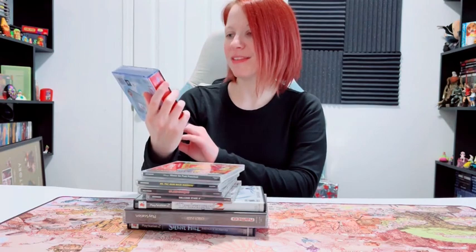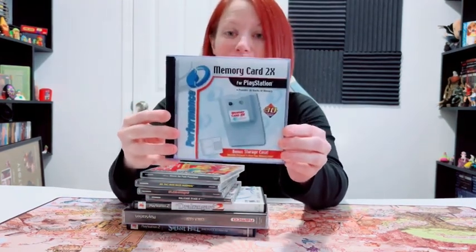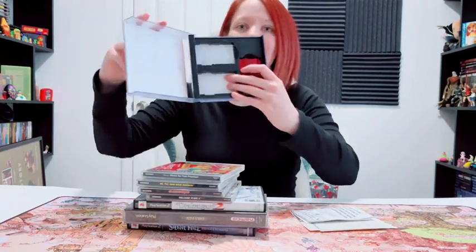And to start off with, we have something I've never actually seen before. This is the Memory Card 2 times. I've never seen this kind of memory card before, and for $10 I had to pick it up. So let's open it up and take a look. There's what it looks like.